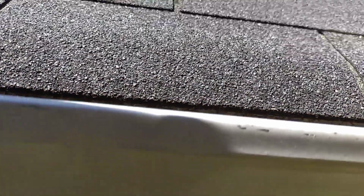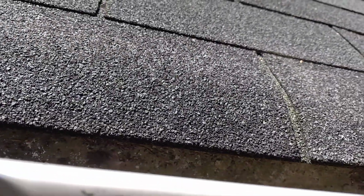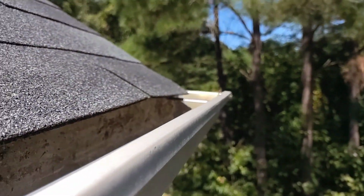And if you see right here, I don't know if that's going to show up on camera, but that is from where someone leaned and scraped their ladder against these gutters at some point. Right down here, you got a little bit more of that.